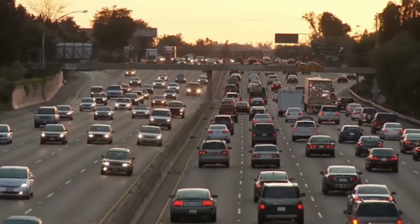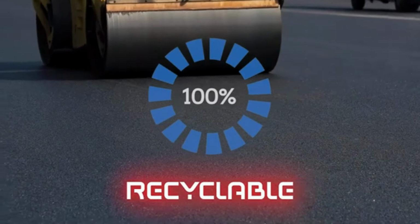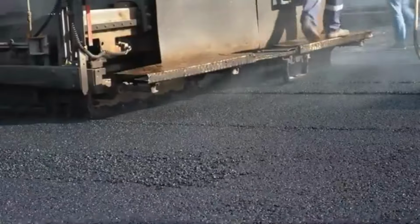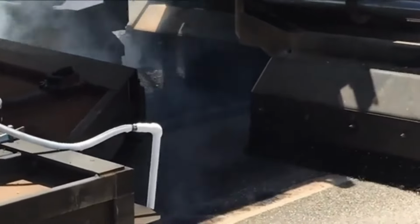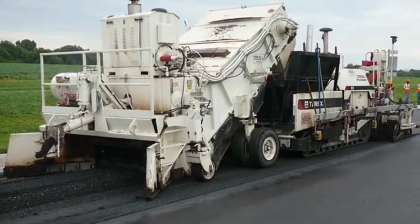Another thing that makes asphalt special is that it's 100% recyclable, and it's not that hard to do so. Concrete is also recyclable, but it's very expensive and it's harder to do so. Recycling asphalt will take only one vehicle. It literally shaves the asphalt off the ground. It will take it inside its kiln and heat it up. It will add some bitumen if it's needed, and then lay it back down. That's how simple it is.